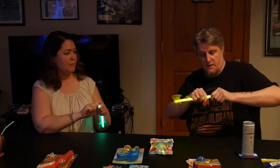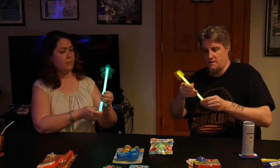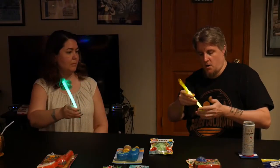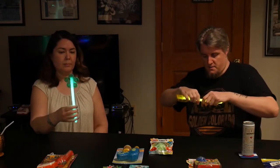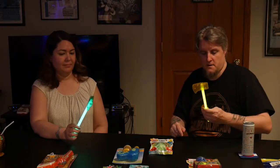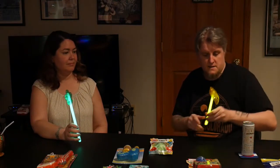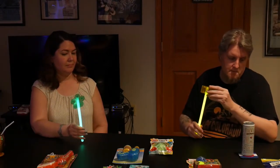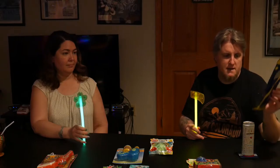This is really thick. It's thicker than the wiry ones that you get at the carnival or the fireworks or parades or even the concerts for all you EDM people out there. All right, so the axe part's pretty sturdy. It's pretty thick. I'd have to say that it's amazing they can make these for less than $1.